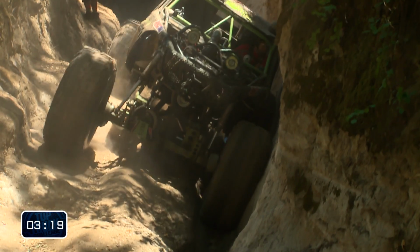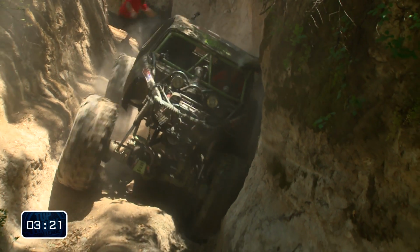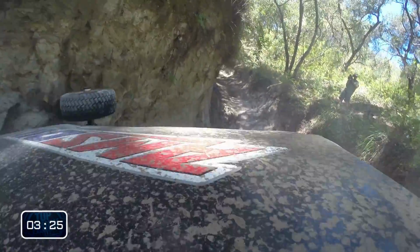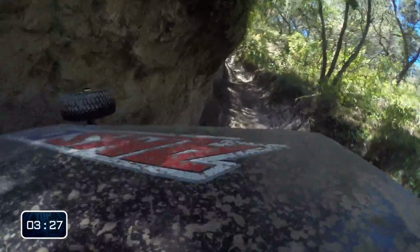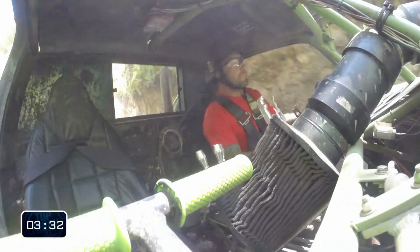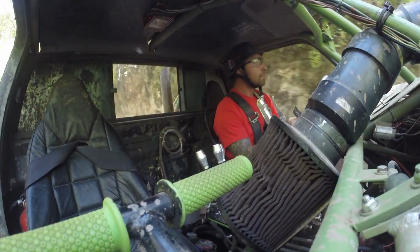Now typically in the canyon section you want to feather your tires slightly towards the canyon wall to alleviate some of the pressure of the cab crashing into the wall. But if you have the Dave Green patented little tiny roller wheel on the roof, you can turn your wheels up and let that little wheel do the rolling for you.